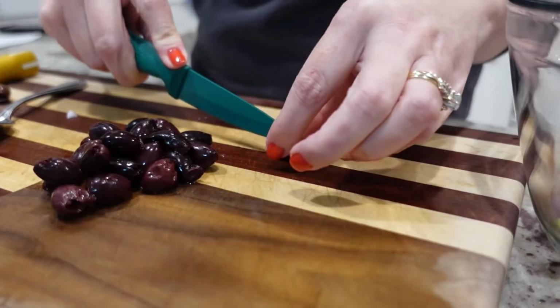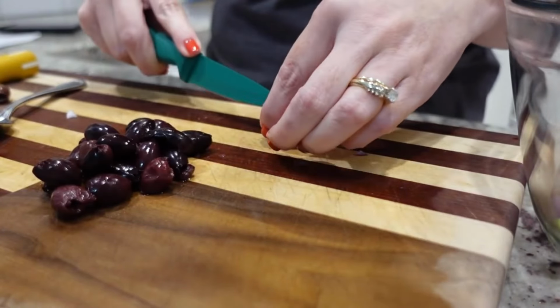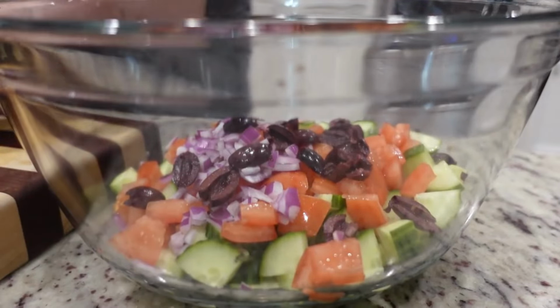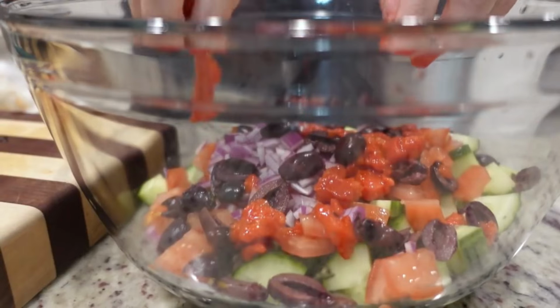So I am gonna cut my Kalamata olives in half. I've got a good handful here. I may get a few more, just depending. We love Kalamata olives, but if you don't love them, you could leave them out, or you could even do black olives. I forgot we had some roasted red peppers in our fridge, so I'm gonna add those to this as well. I think they'll taste really, really good in this.